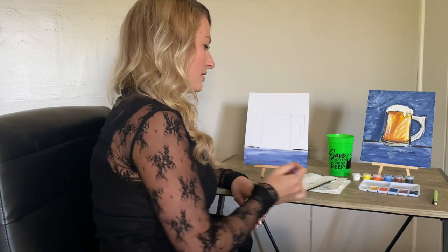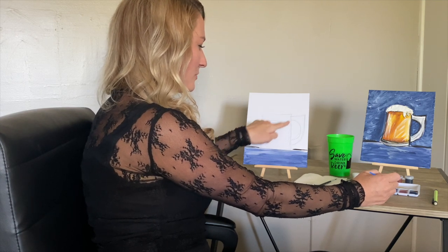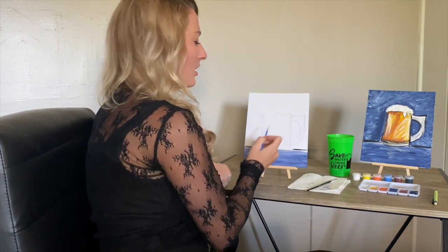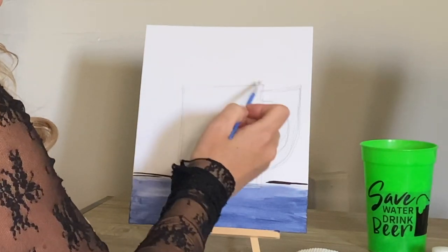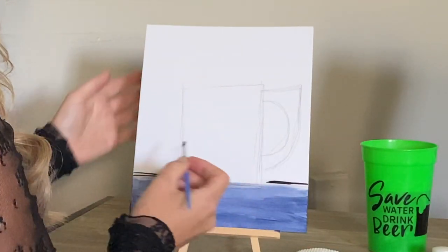And staying with that same fat blue brush, I'm gonna go back into my blue color, and I'm gonna work my way up the rest of the painting, dodging the areas where you have that mug outline. Also keep in mind that we're gonna be adding a little bit of white foam here at the top. Depending on how much foam you want on your beer, you're gonna want to avoid a little bit of space up here too. So here we go, we're just gonna take that blue color and fill it in with that same back and forth motion.